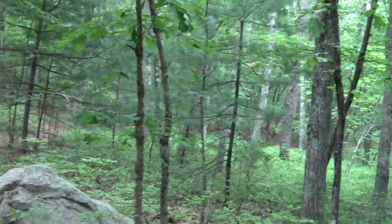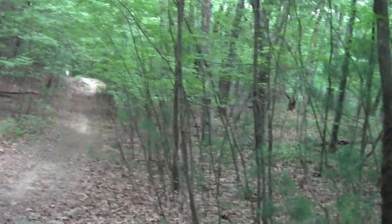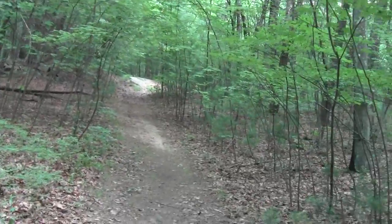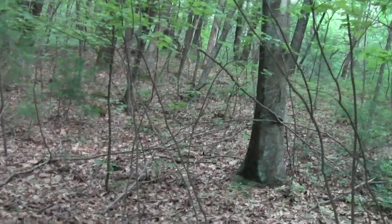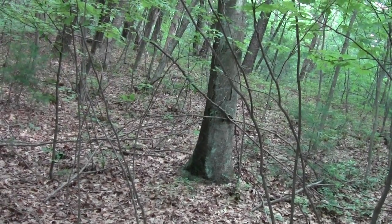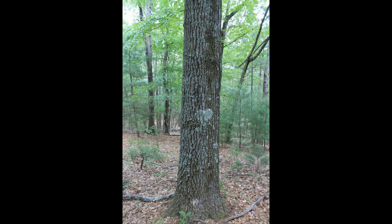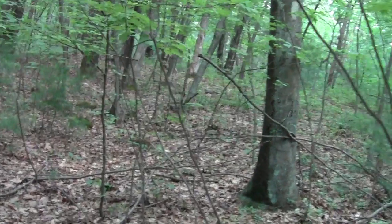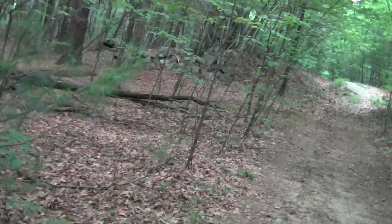Went down that way a bit, didn't notice much. Spotted this old blaze on a tree here. Maybe our baby. Kind of a straightaway, and it does make sense, and it sure looks great.